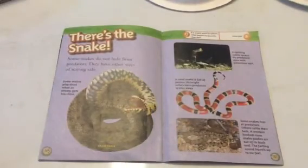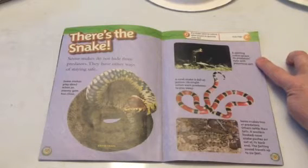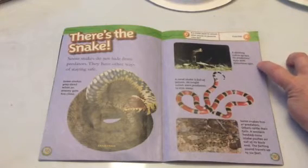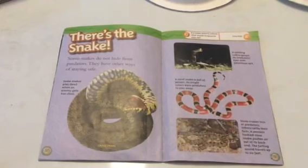There's the snake. Some snakes do not hide from predators. They have other ways of staying safe. Some snakes play dead when an enemy gets too close. Grass snake. A spitting cobra sprays its predator's eyes with poisonous spit. A coral snake is full of poison. Its bright colors warn predators to stay away. Some snakes hiss at predators, others rattle their tails.